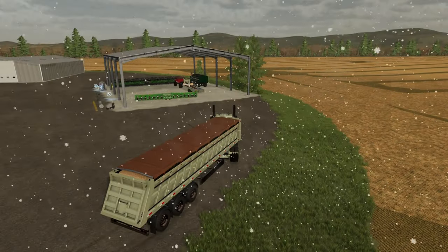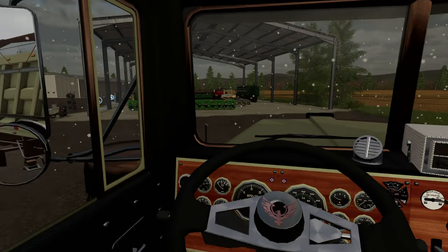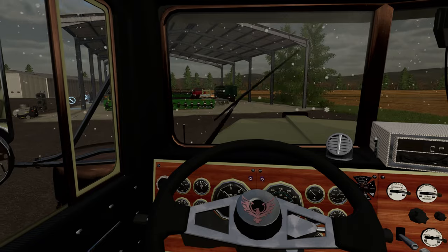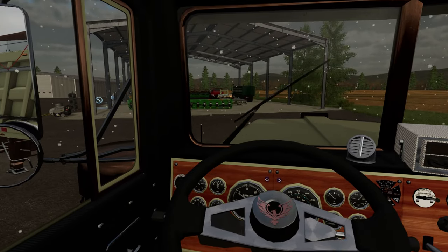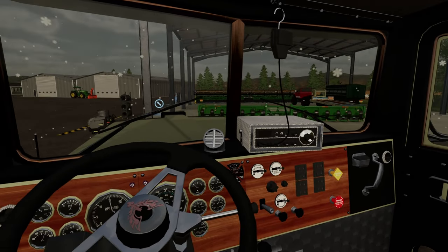We got some other things we got to do today too, so gonna have to figure all that out. I think we need to feed the cows again. And here we go again, trying to back up. I think I'm just gonna pull around here. There we go.